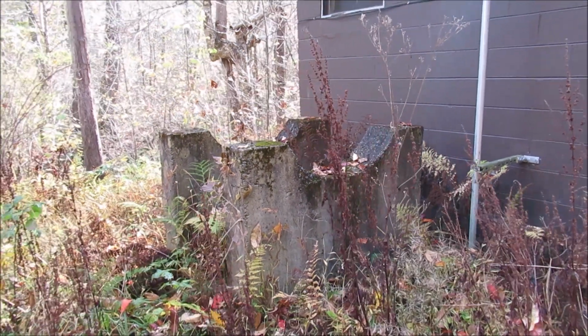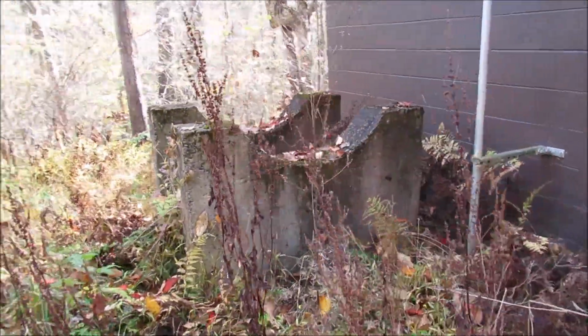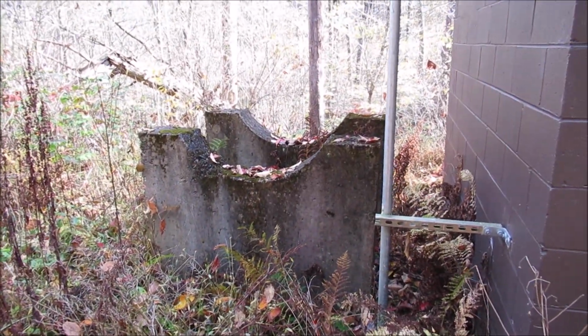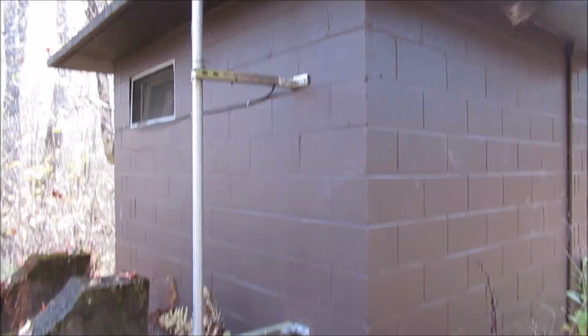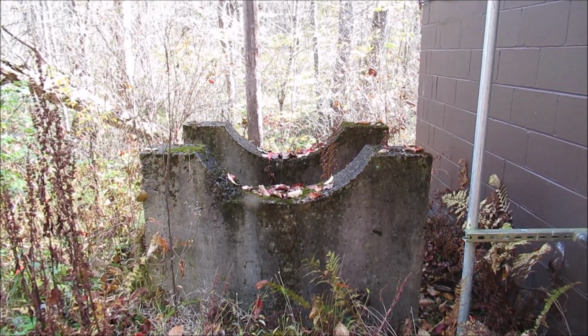Well, that's kind of interesting. I'm guessing that might have been a concrete foundation, a cradle for maybe a fuel tank. This thing looks like it's powered electrically right now, but it could have been in the old days. Could have been a gasoline or diesel powered pump.